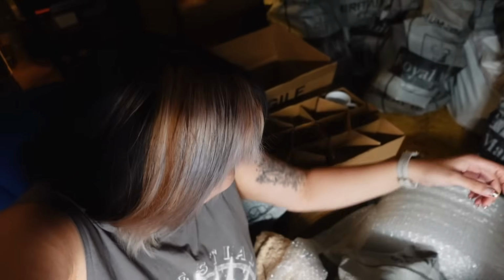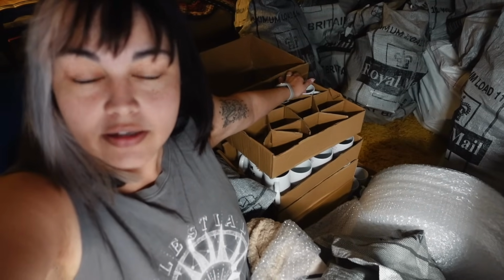Actually, do you want to see? Do you want to see what I spent my weekend doing? These are the mugs to go. This is all of the ones left to ship. So I've got 37, because there's 12 in a tray and then just one left in this one. I'm very excited to be done.